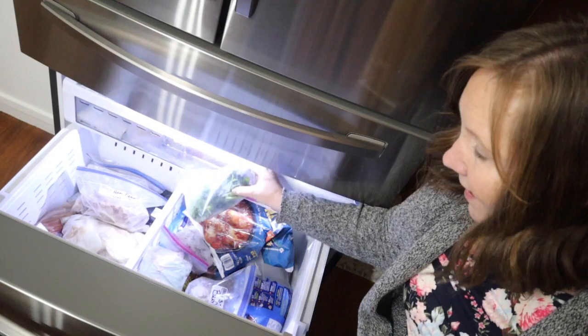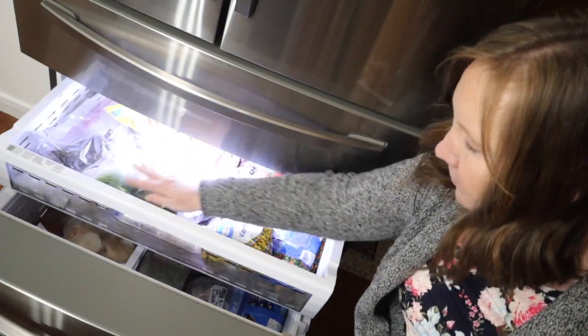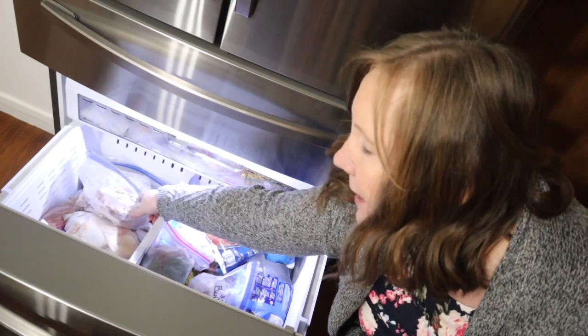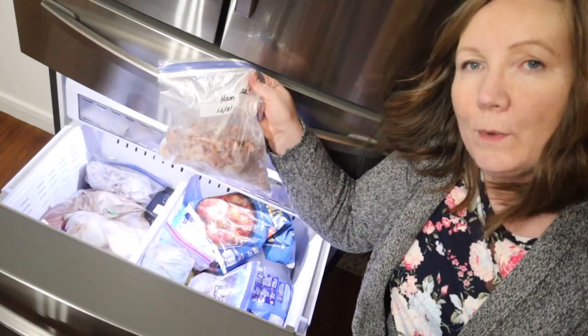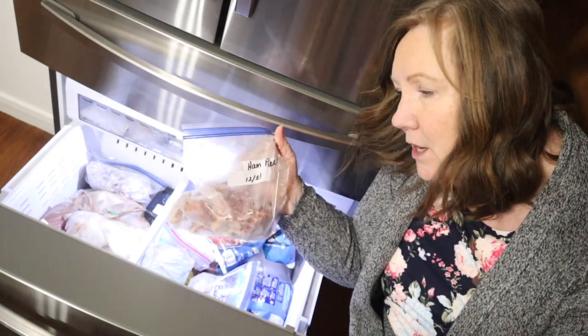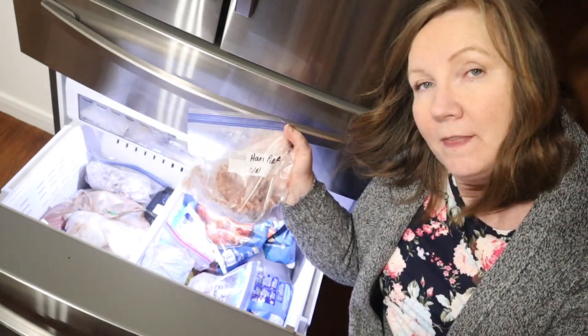This is celery tops. I'm going to put that up here. That's also for broth. I have some ham pieces. Now, even though we just had ham and beans, I might possibly use these, and I'm going to go ahead and write them down.